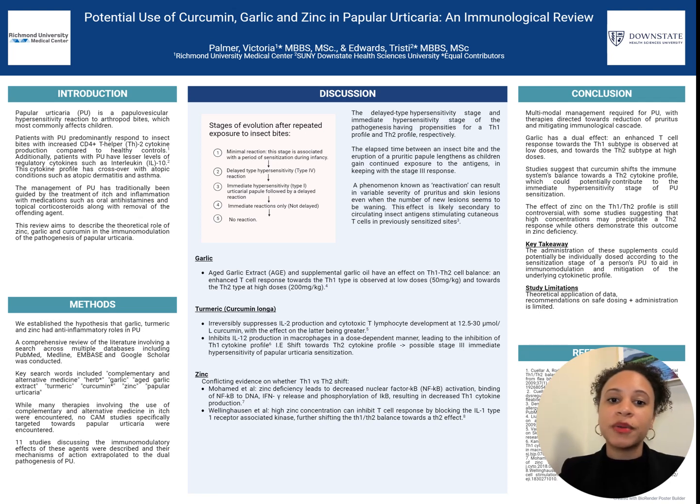During our research, we found that there were 5 stages of evolution after repeated exposure to insect bites. Namely, the first stage was a minimal reaction, and this correlates with a period of sensitization during infancy. Stage 2 is associated with a delayed type hypersensitivity reaction, which correlates to a type 4 response. Stage 3 is associated with an immediate hypersensitivity response, and clinically this is envisioned as an urticarial papule followed by a delayed reaction. Stage 4 is associated with an immediate reaction only, and stage 5 was associated with no reaction.